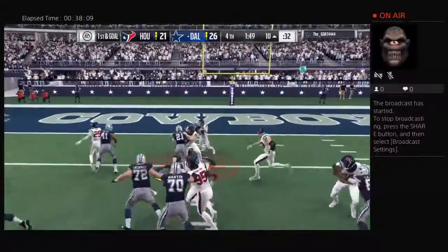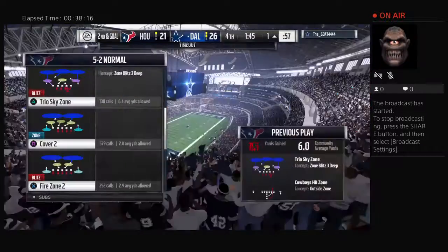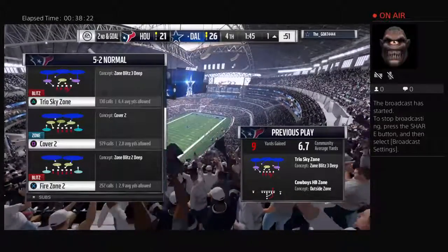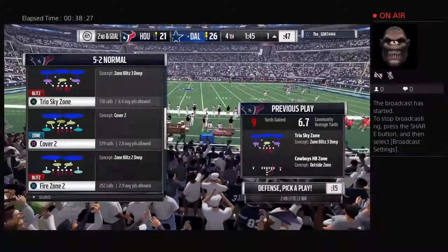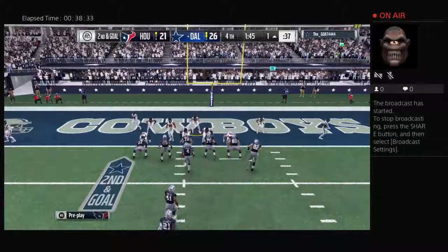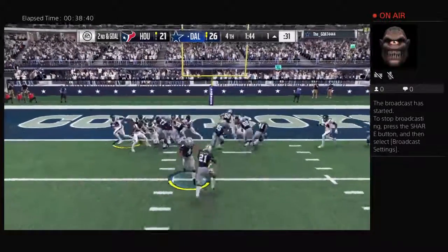Now Elliott. And able to break one tackle, and now the Texans want to call another timeout. That'll be their 2nd, so 1 more chance to stop the clock here, and we'll be back. And the D-line pinching together must be expecting the run. Here we go. 2nd and goal from the 1.